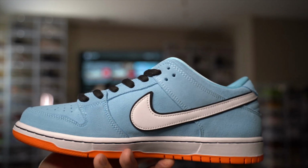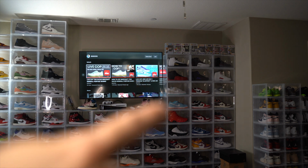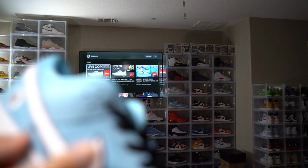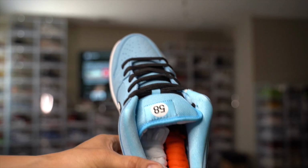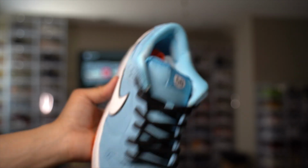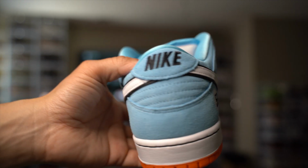What are your guys' thoughts on this one? Man, so I got them right there, right next to the barber dunks. I'm gonna be adding more SBs to the collection, without a doubt, diversify the portfolio, like my buddy Sir Loco says. So yeah, we're gonna add a little bit of everything from here on out, to add to the collection, to grow the collection.